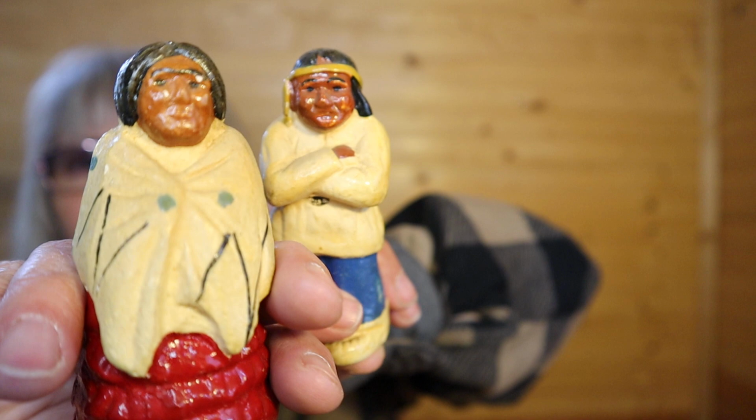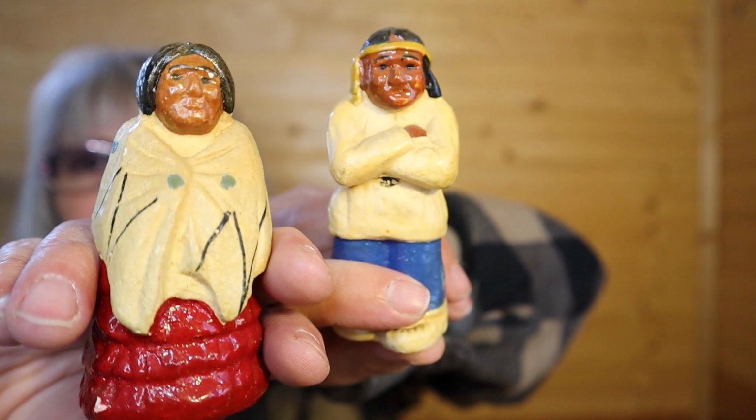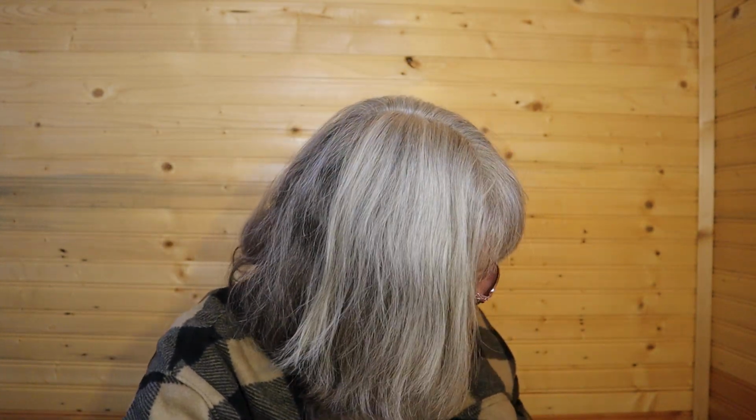Too serious. I like the laughing, smiling ones. Those ones look mad, but that's just their stance, right? He's got his moccasins on. These ones must be metal because they're very heavy.